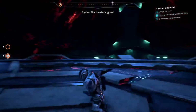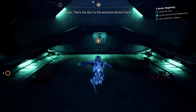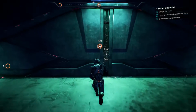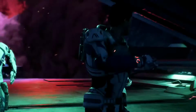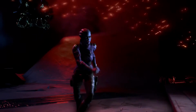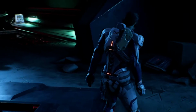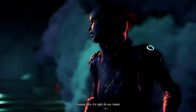The barrier's gone! Get that thing if you want, but it's going to be close. That's the door to the entrance! Almost there! We're almost clear. Where are you? Hello? Phoebe? Go! Go, go, go! Crash! Right on our heels!